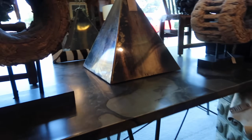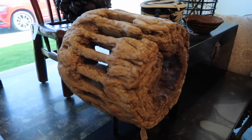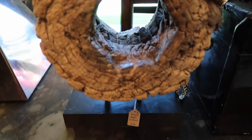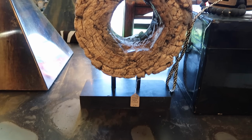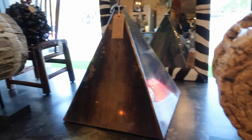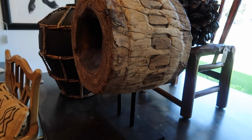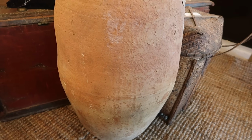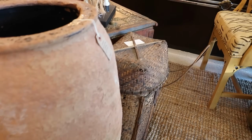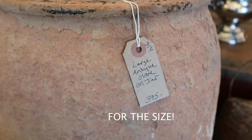These decorative pieces are totally my style. I love the vintage feel. I love the stand. I love everything about these. And I just thought that these would be so beautiful for a bookshelf or a space where you needed a statement piece. And these just were so beautiful to me and my style. This massive olive oil jar was, at first I thought, really expensive, but it actually isn't a bad price. But I definitely think you would have to have the perfect space for it.